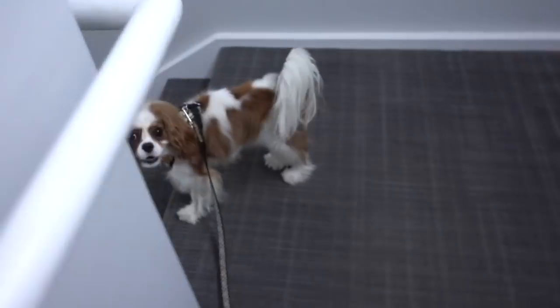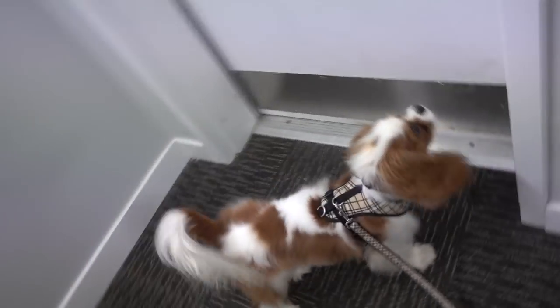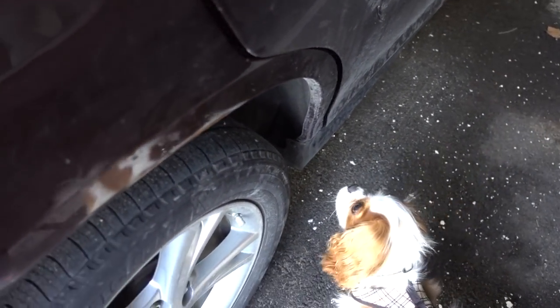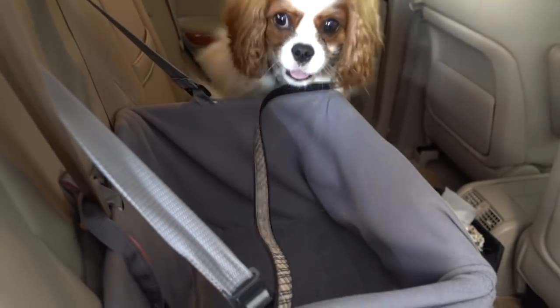It never fails to thrill me how excited he is about going to the park. All right, are you ready? Hold on. Go ahead, get in. Get all the way in. There you go.